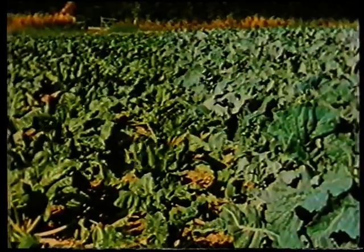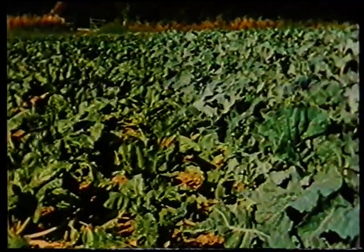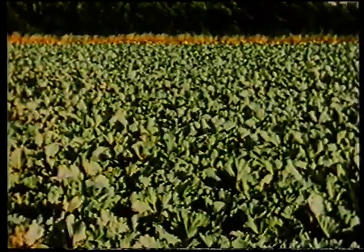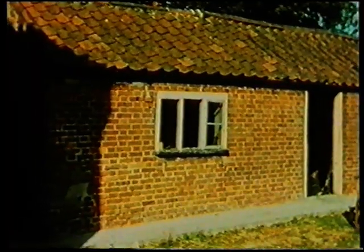Mangels and kale are two of the crops which Mr. Nash grows. Kale is generally folded with an electric fence. A certain amount of cabbage is also grown. This is approximately equal to kale in feeding value. Milk is cooled in the dairy using an in-churn type of cooler.